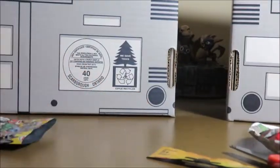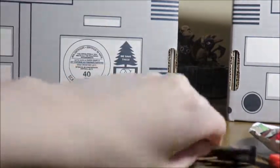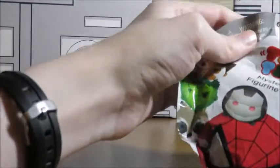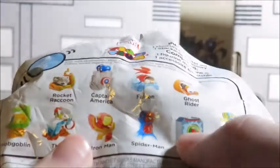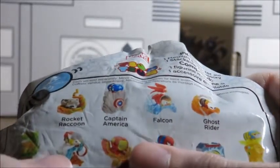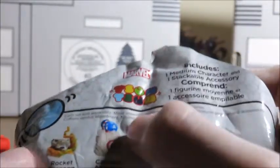Now it's Tussum time. Forgot to bring my garbage in. First of all, we can get Spider-Man, Vision, Thanos, Iron Man, Thor, Hobgoblino, Ghost Rider, Falcon, Captain America. I want Captain America. And Rocket Raccoon!